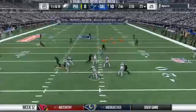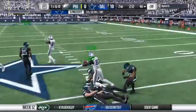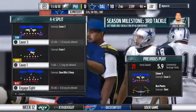Prescott on 1st down. He finds his target, Terrence Williams. And they're going to get this one all the way out across the 45.